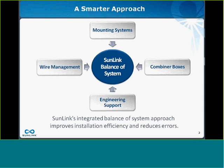So, SunLink, unlike other racking manufacturers, we're a total balance of system provider. We provide highly engineered roof mount, ground mount, combiner box, and wire management products to be installed as part of an integrated package. So what this does is it offers you both the convenience of a one-stop shop and the improved installation efficiency and value afforded by balance of system components that work seamlessly together.